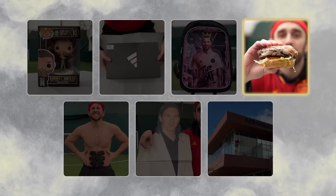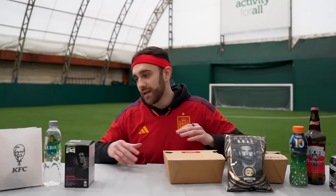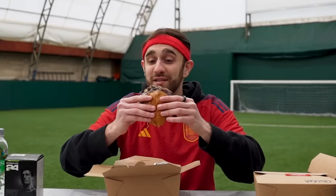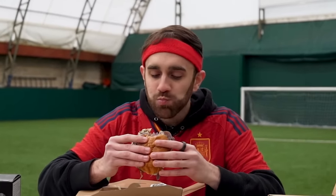Next we have food. Here's all the food and drinks Messi promotes, which is actually a lot. And here is all the food Ronaldo promotes, which is barely anything, really. Let's start with Messi's burger. It's a bit messy. Let's try it. It's not bad, it's not great either.